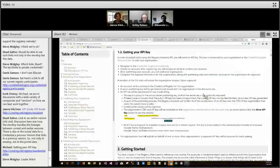Okay. Yeah, so we talked about the accounts authentication system that's been enabled, so that's allowed us now to fully implement the use of an API key. So I dropped in the chat a link.